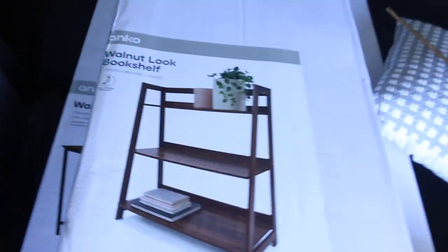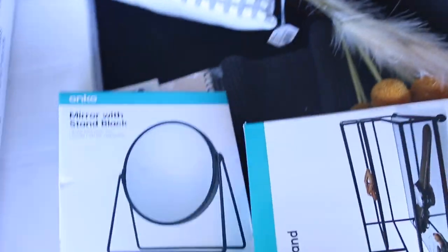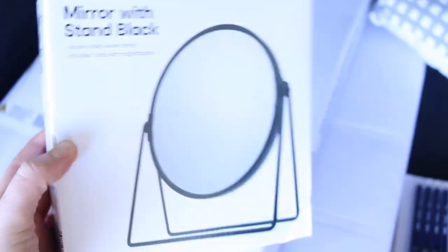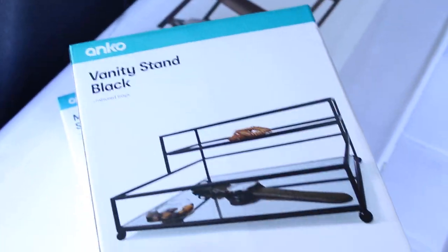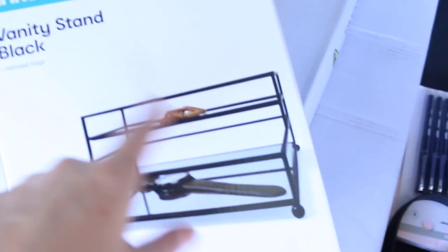Okay, I'm home from Kmart. This is my bookshelf and my desk under there. I'll show you the other things I got. This mirror, how cute is that? And then I also grabbed this vanity stand. So it's got the mirrored bottom with a black border. I don't know what to call that, but how cute.